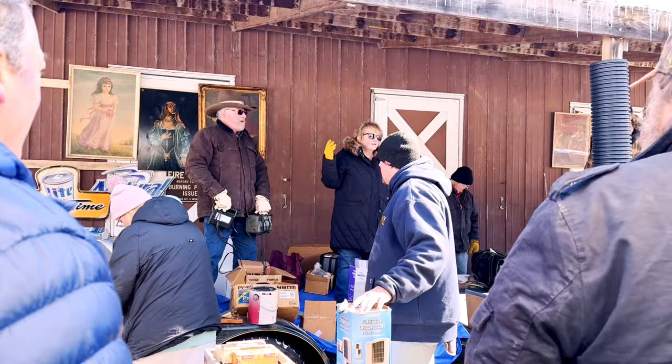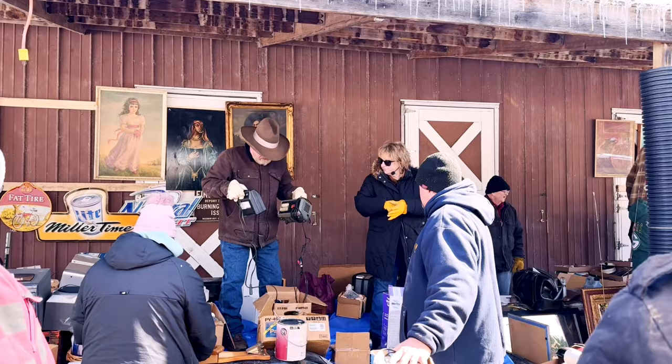Sold, 27.5, number 10. A couple battery chargers and a fan. All right, on the battery chargers and the fan, who'll start me out at 5 on it? Anybody 5?